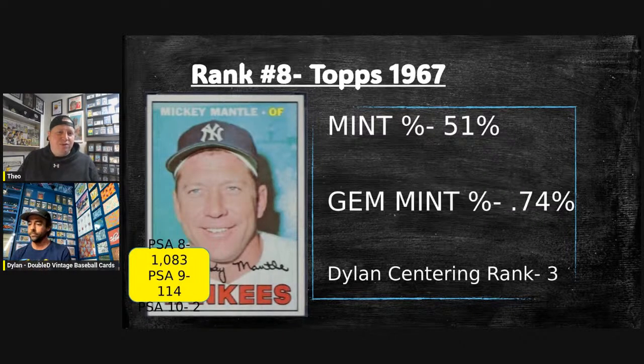If you grade a '67, they've graded over half of them as 8 or better. That's pretty shocking to me, to be honest with you, as a collector. I didn't think there would be that many. Gem mint percentage 0.74%, and Dylan, centering. You said this is a pretty hard set to find centered. Very hard. It's extremely hard to find a good centered '67. And PSA 8s, pretty much all of them are off-centered.